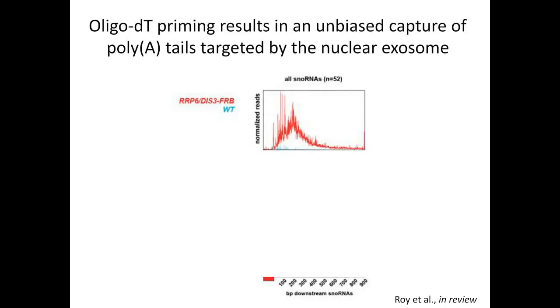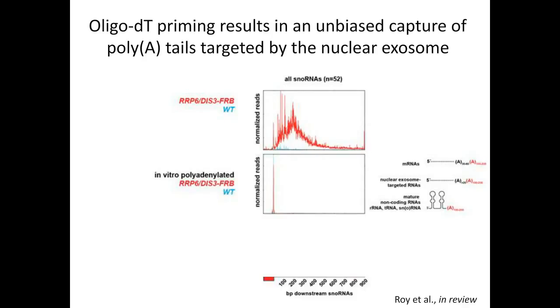And so first, if we look at the signal downstream of the SNO RNAs, when we inactivate the nuclear exosome, we see a number of peaks that seem to have the highest level of signal in the 200 to 300 base pair region downstream of the SNO RNAs. And what we did was, after we in vitro polyadenylated all of the RNA, we see that now by far the most predominant signal is the mature 3' end of these SNO RNAs, and that's because most of the SNO RNA in the cell is mature, fully processed SNO RNA.